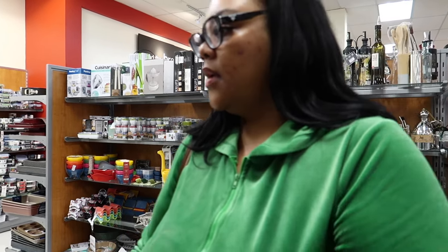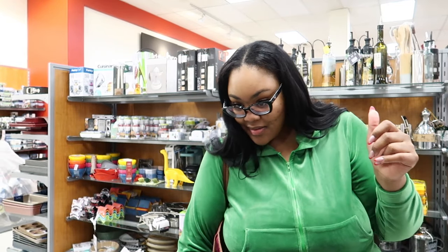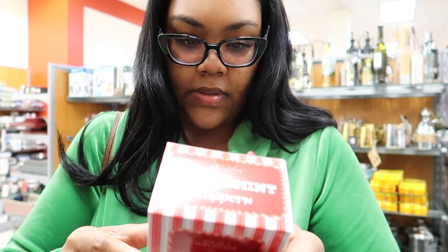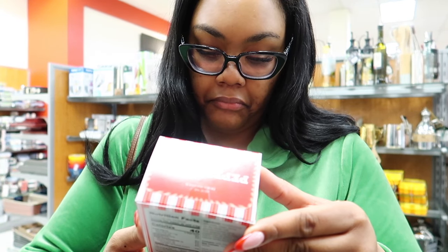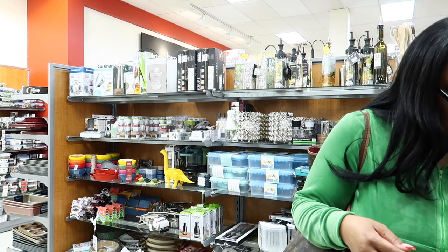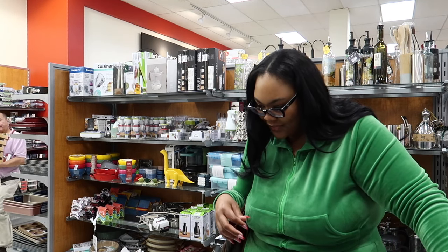Okay, so that's one thing. Let's look at these teas. Come on, I'm not gonna have that slumber tea. So cute. It's a hand finished peppermint topper, dark and white chocolate peppermint oil. That might be good to go inside of my hot chocolate. Alright, I think we found everything we need in this.